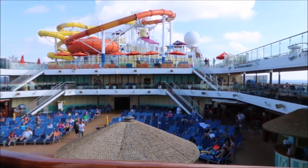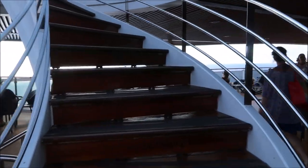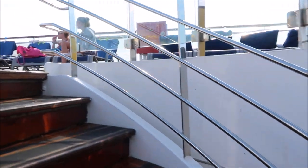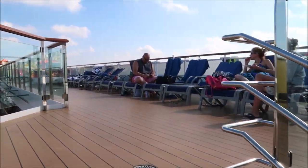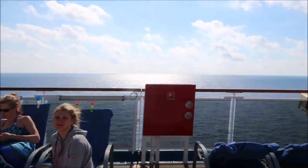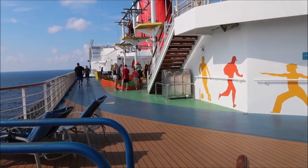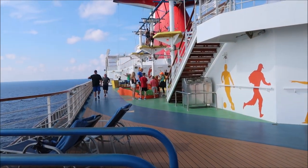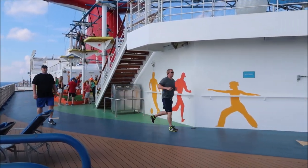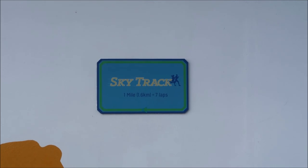Okay, from this pool area, we're gonna go up to 12. So this is the very, very active part of the ship. This is the sports square, the mini golf. This is a jogging course, Skytrack. 1 mile equals 7 laps.